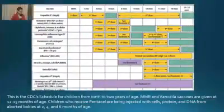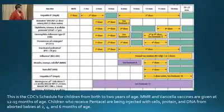Okay, Johnny, please. Now this is the childhood schedule in the United States. This is the CDC schedule for children from birth to 2 years of age. It shows MMR and varicella vaccines are given at 12 to 15 months of age. This is the measles, mumps, rubella vaccine, and you can see the first dose here, at 12 to 15 months. They also give the varicella vaccine at 12 to 15 months.